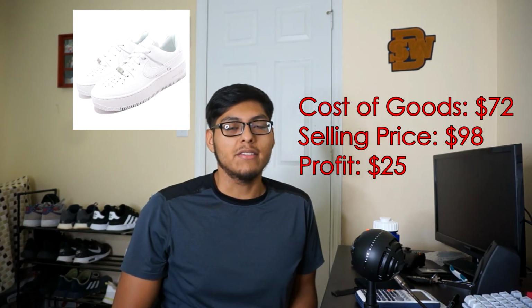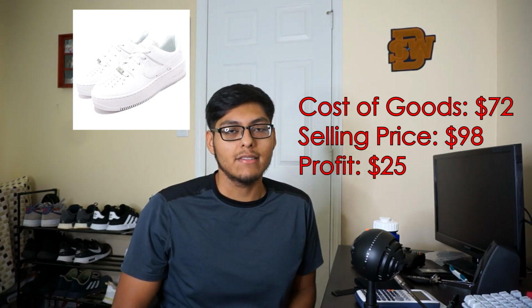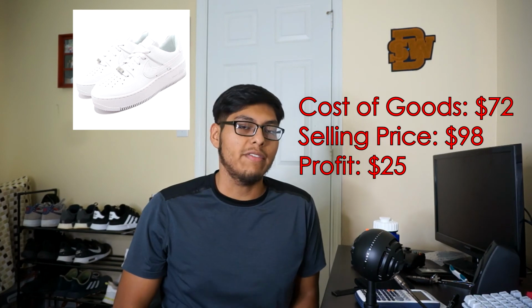Moving on to some Air Forces I also bought at the Nike outlet. They were all white Air Forces. I bought them for $72. I sold them to my sister for retail price plus tax, so I ended up making around $25 profit.